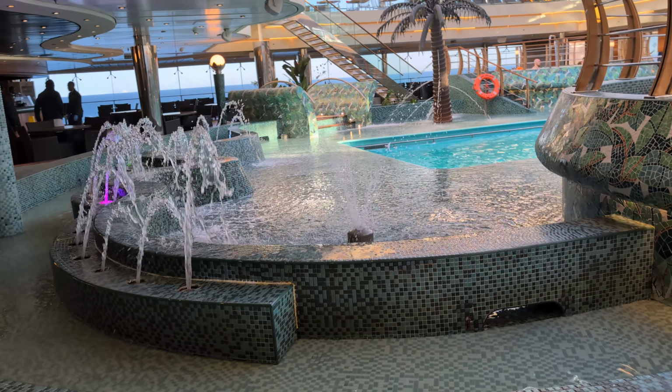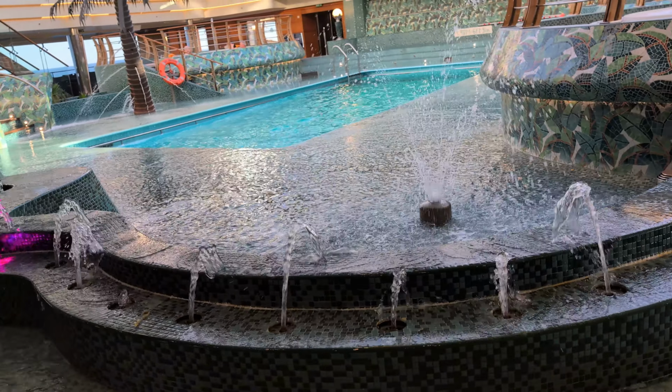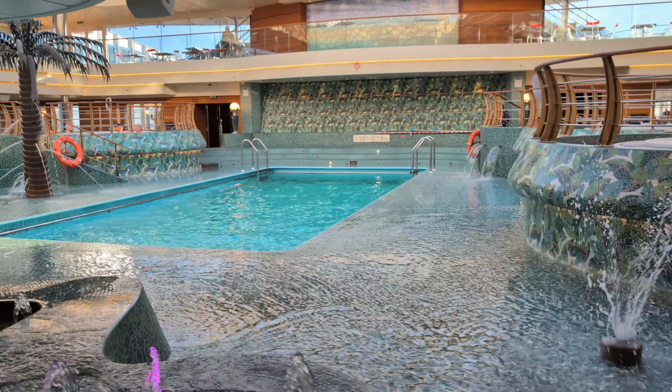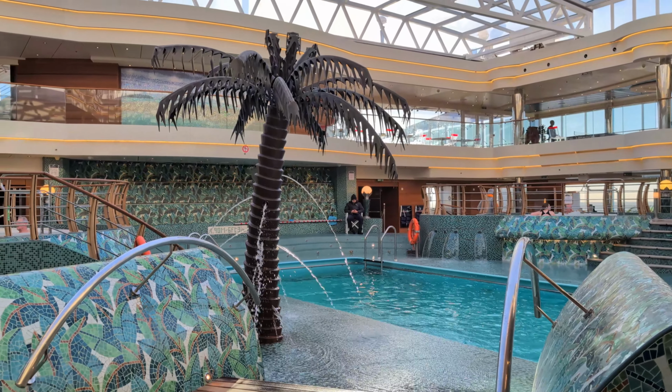Continuing forward on deck 14 is La Playa Preziosa, which is a nice indoor pool area with a good sized pool and hot tubs around. It has a retractable roof, so if you're lucky and you get some nice sunshine, they can open it up. We were sailing Northern Europe in March, so it was sunny, but it was still pretty chilly.